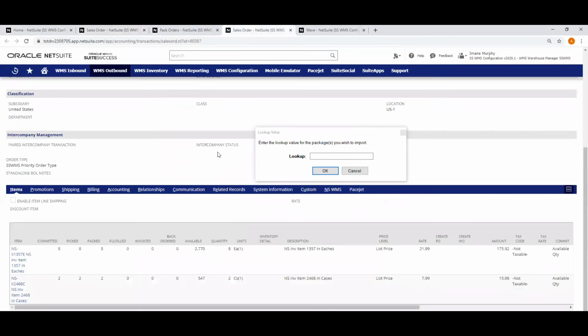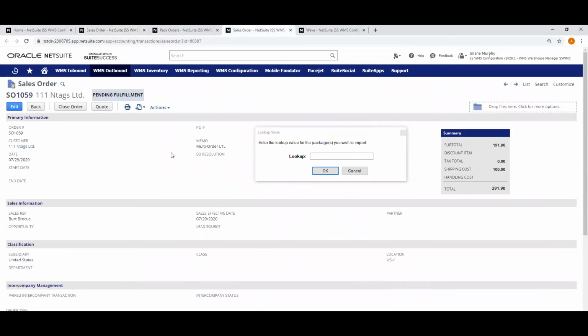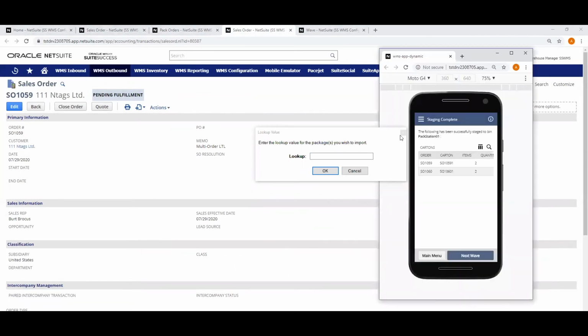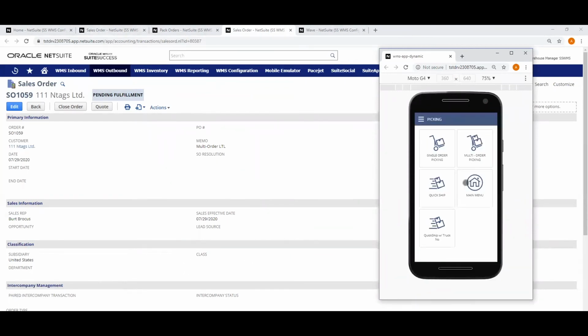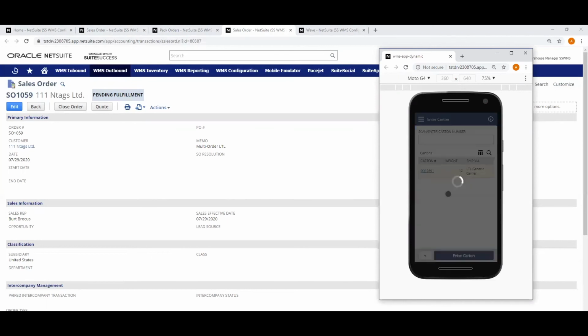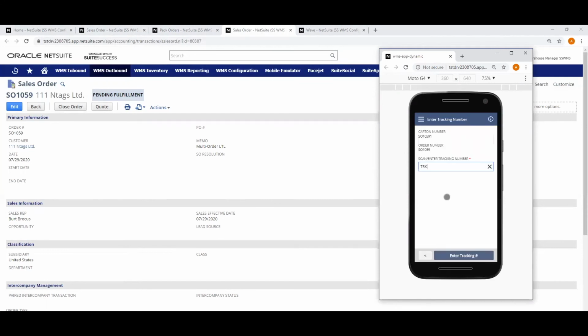My second order here is an LTL order, using standard native NetSuite shipping items. Supposing I want to mark the cartons packed to this order as shipped as I load the truck, I'll go ahead and access my mobile device again, access my picking, my quick ship. I'm shipping a sales order, so I enter the sales order details here. The system will return any cartons, pallet IDs packed to this order. I'll go ahead and process those and enter tracking number details.